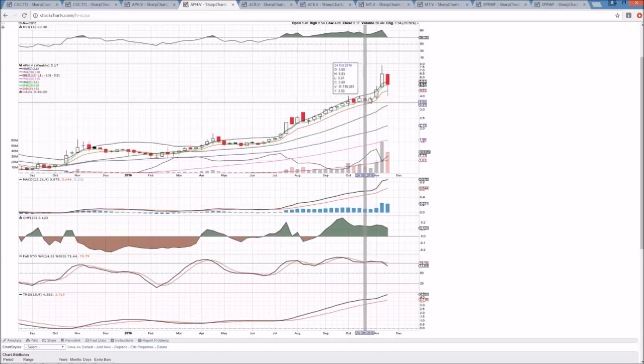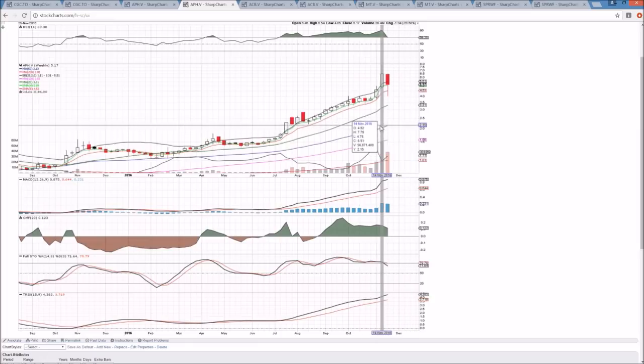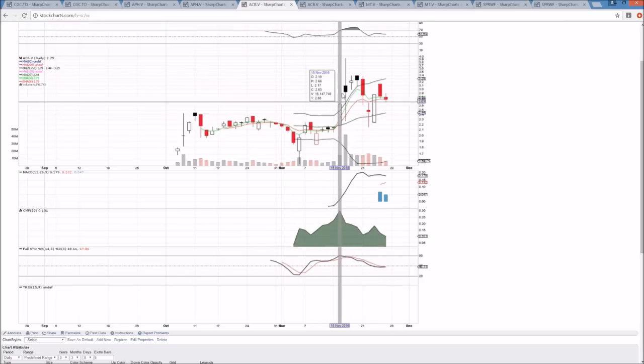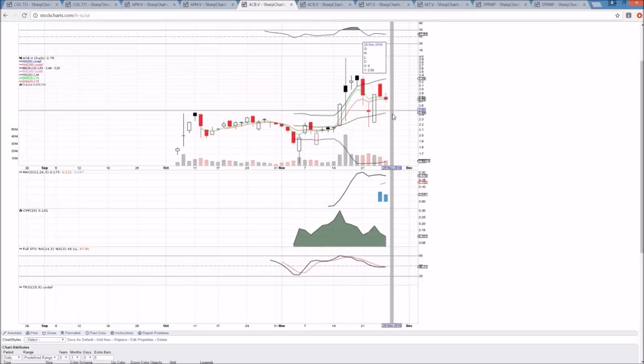The weekly time frame, losing the upper Bollinger Band, no longer in breakout mode, same thing. Weekly Bollinger Band will start as resistance into next week. ACB, there's our high and our low, lower high, lower low, lower high. So we have to turn this trend around for the bulls to prove anything.